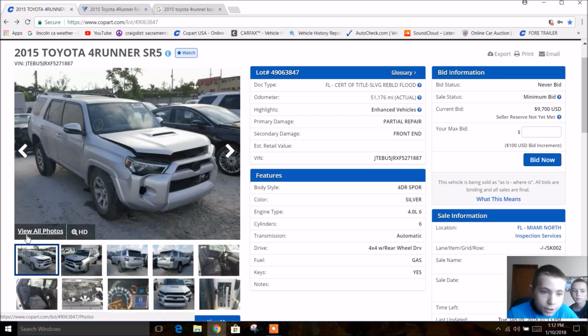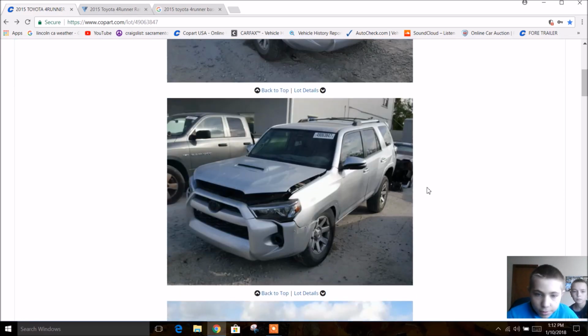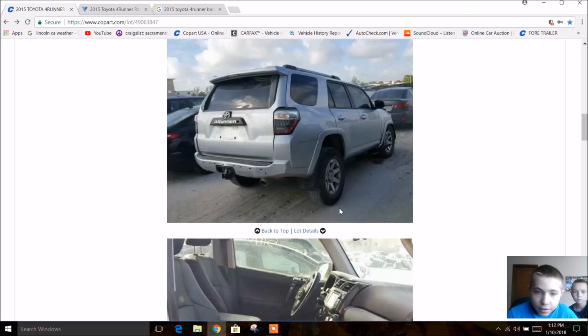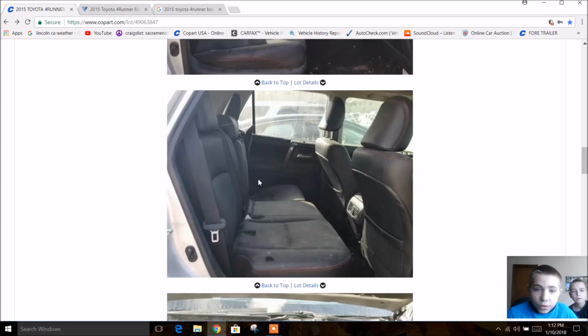And if you look at the pictures right here, it kind of looks like it has minor front end damage with what looks like some suspension problem or something here. And everything else looks pretty good. But if you look at the interior of the car, you can see there's one airbag blown over here. So that's a sign that something could be wrong.